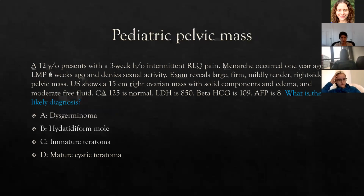Okay. Moving on to pediatric pelvic masses. So now we have a 12-year-old. She has a 3-week history of intermittent right lower quadrant pain. She went through menarche a year ago. Her last period was 6 weeks ago. She denies sexual activity. She has a large, firm, mildly tender right-sided pelvic mass. She has an ultrasound, which shows a 15-centimeter right ovarian mass with solid components and edema and moderate free fluid. Normal CA-125, LDH is 850, beta HCG is 109, AFP is 8. What's the likely diagnosis?